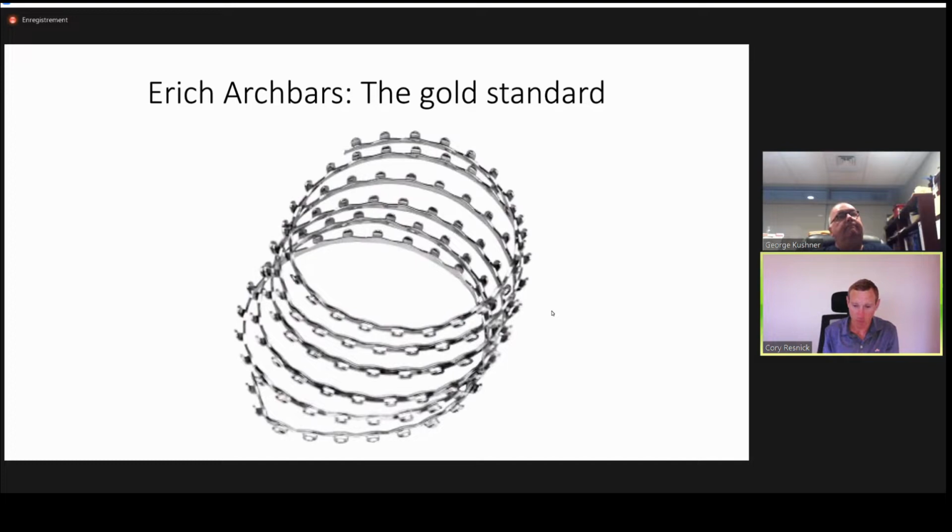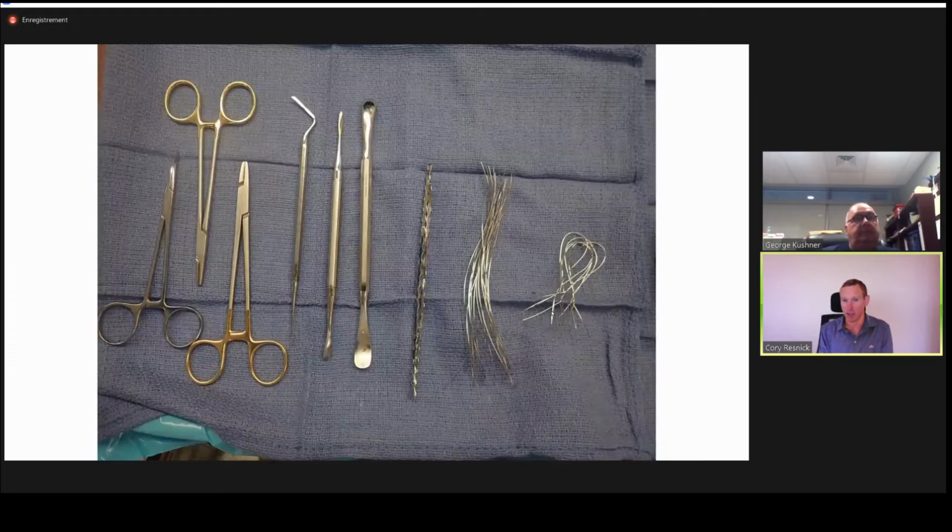So the gold standard for maxillomandibular fixation has been, and probably always will be, the Erich arch bar. This is what we should all be extremely familiar with and adept with as surgeons treating maxillofacial trauma. The tools necessary for the Erich arch bars are relatively simple, available in most institutions, and other than the exact arch bar itself, are things we would find in pretty much any surgical kit. Luckily, the arch bars are quite inexpensive and easy to obtain, so they tend to be available in most institutions.